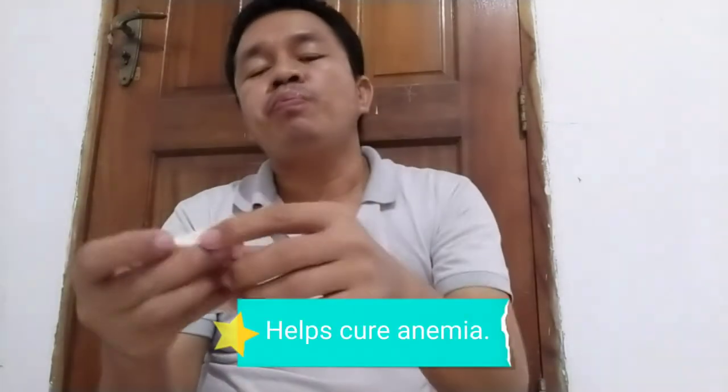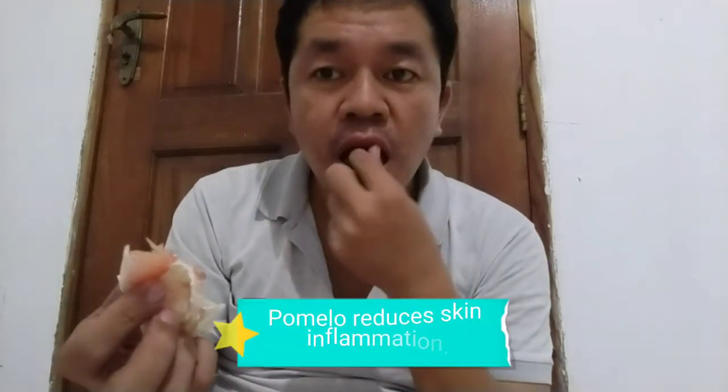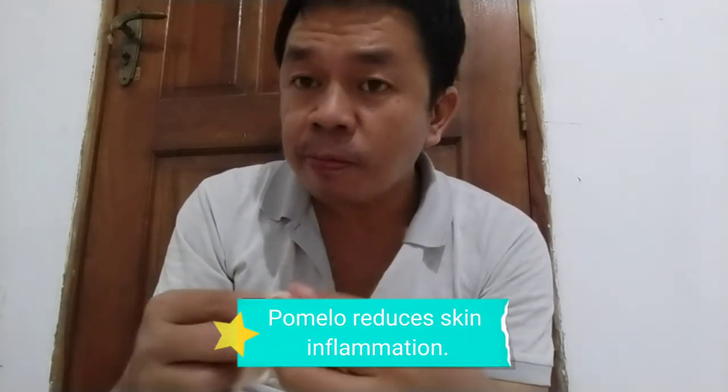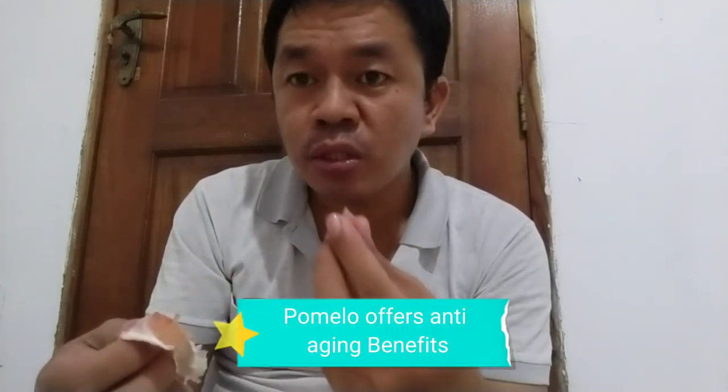Helps cure anemia. Vitamin C also performs one very vital function in the human body, which is enhancing the absorption of iron from ingested food. Pomelo reduces skin inflammation. Pomelo offers anti-aging benefits. Masustansya.